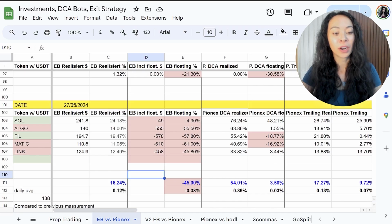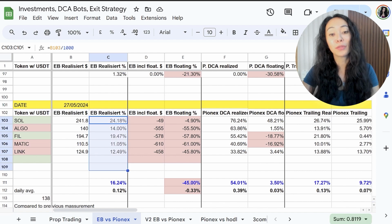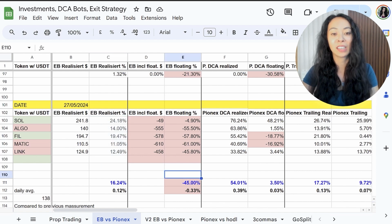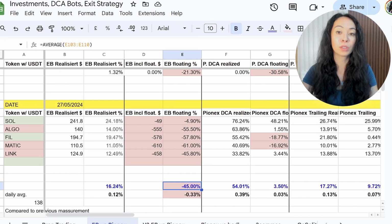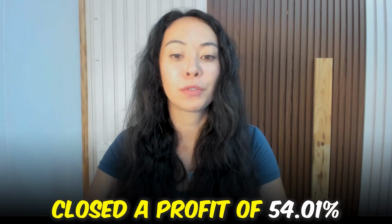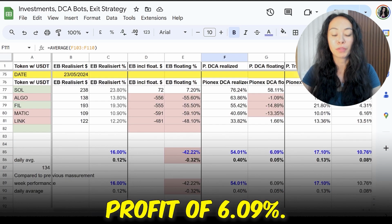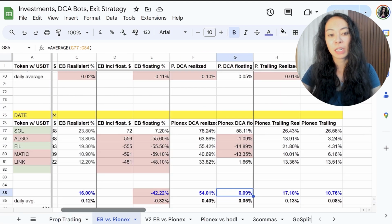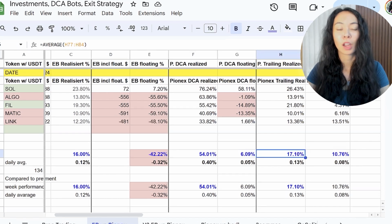The bots have all been running for 138 days. In this time, Eazybot realized 16.24% on average, while the floating loss is 45%. Again, this floating means only in terms of USDT. We still hold some token of those as a value. While Pionex's normal DCA strategy closed a profit of 54.01% on average and a floating profit of 6.09%. When it comes to the trading strategy, we have a closed profit of 17.1% and a trailing floating profit of 10.7%.